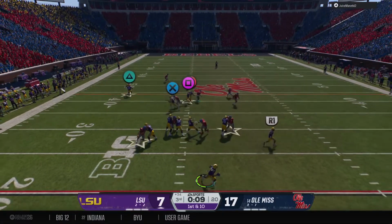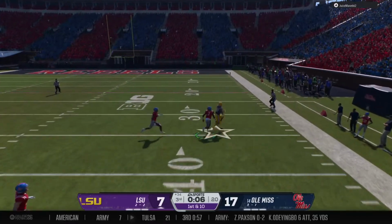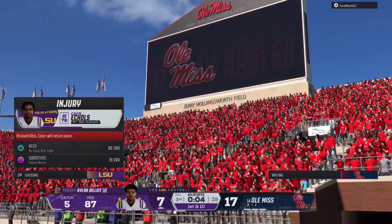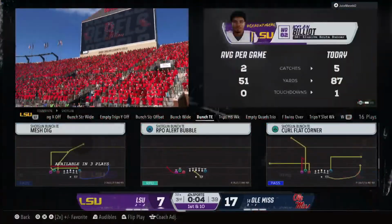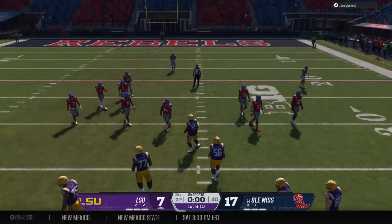Wants to go up top on 1st down. On the run deep down the right side. He's got it. He'll go out of bounds. They'll mark him down at the 31, and a big pickup on that one. And that's a first down.